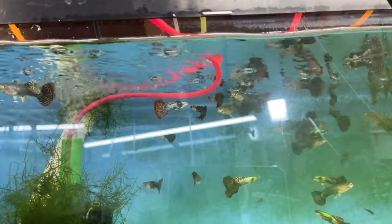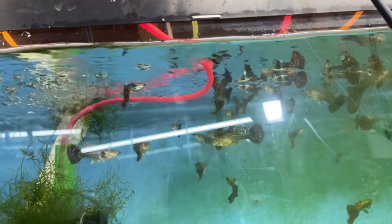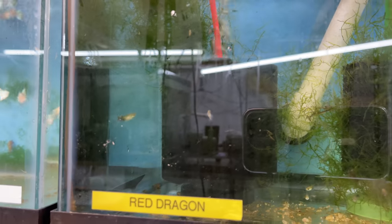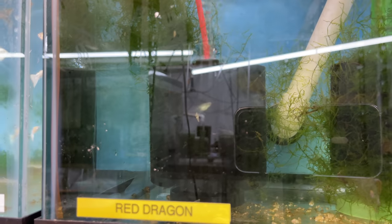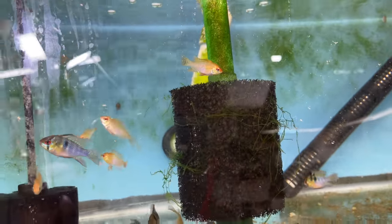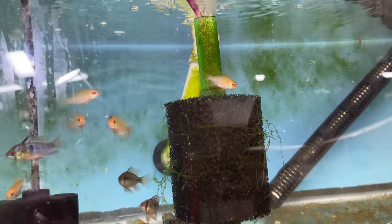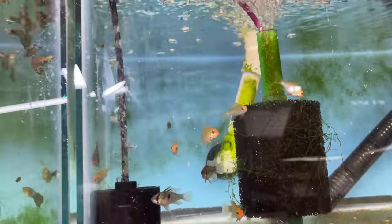If you remember, this tank had red dragon fry. There was about six or seven of them. I decided just to put them all together because, you know, they're not gonna be eaten. They're too big. You can see one right there. Here's an update of the rams that I got. Doing fantastic, actually. I'm really excited. So excited, I may put some upstairs in my angelfish tank, but that's another story.